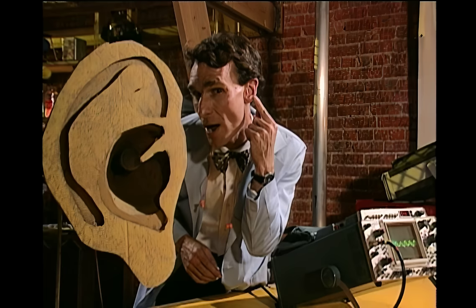Now, look at the ear. You see how it's cup-shaped? That way it focuses the sound. Our ear is the same way. It's a specialized structure designed to receive sounds so that we can hear them. Isn't that cool?